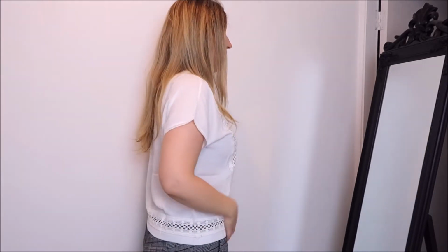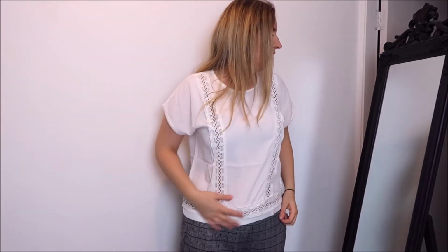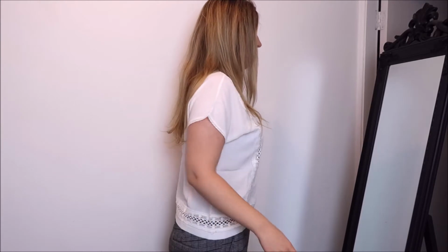If you look, it's more like a square shape, so I wanted it to be quite loose. I like the length of it as well. Yeah, that's nice. Right, and now we have a t-shirt that is definitely going back.